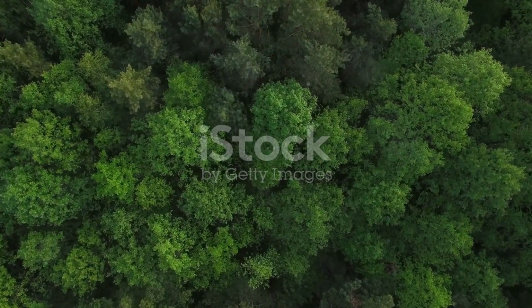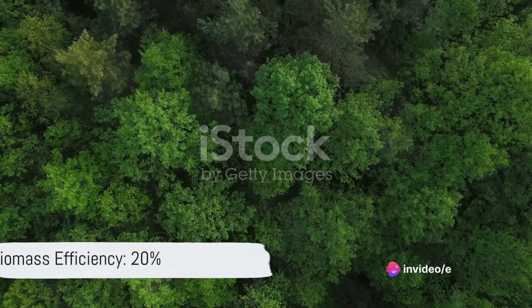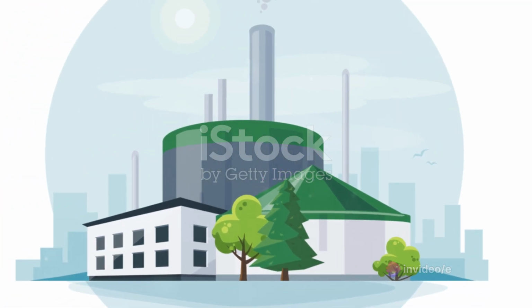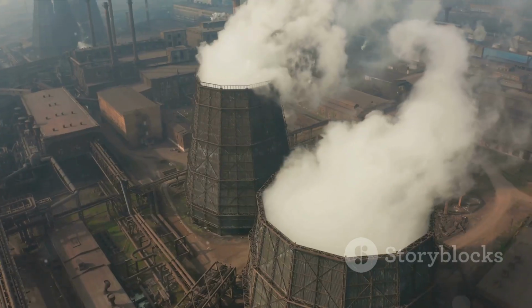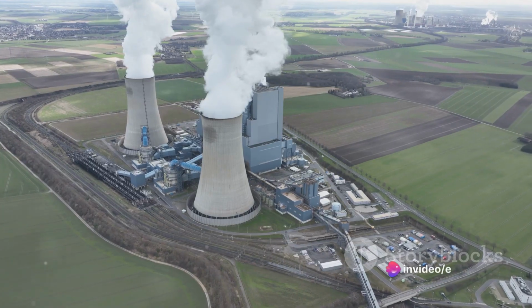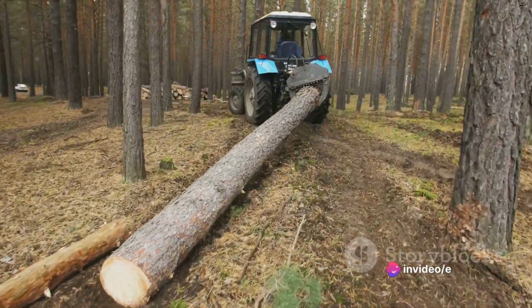Finally, there's biomass, which involves burning organic materials like wood and agricultural waste to generate electricity. The efficiency of biomass is relatively low, around 20%. However, it can be a cost-effective solution in areas with abundant organic waste. The environmental impact of biomass is complex. While it does emit greenhouse gases, these emissions can be offset if the biomass is sustainably managed.